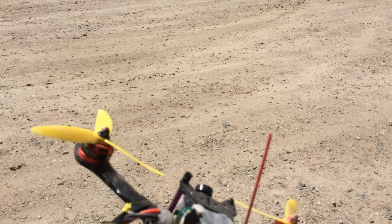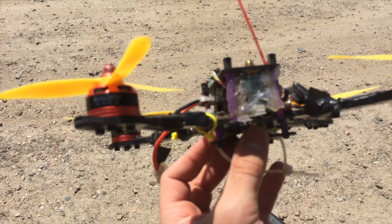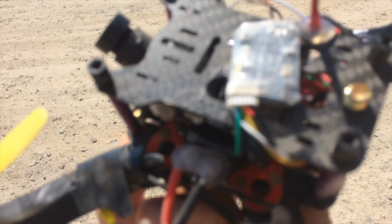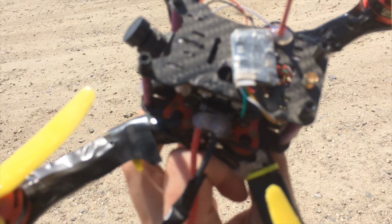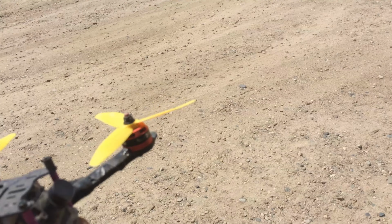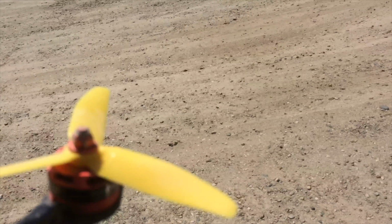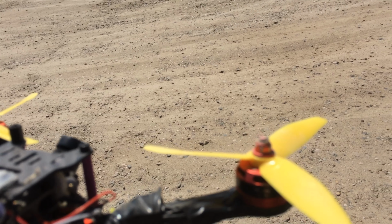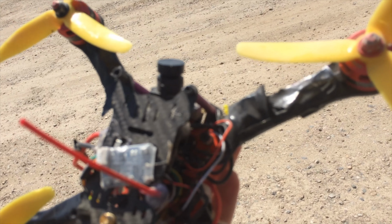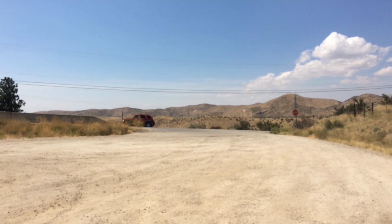So today we're going to be flying this 5-inch quad. It's a DIY build. It's kind of strung together with some pretty random parts. It has a 600 milliwatt switchable transmitter, a FrSky 2.4 gigahertz receiver. It's going to be running a 3S and a 4S LiPo, a 1000 TVL CMOS camera, and 2205 2300 kV racing RacerStar motors, some tri-blades. And we're going to take it out there, see how far it gets. Hopefully we won't lose it.